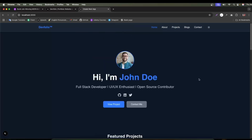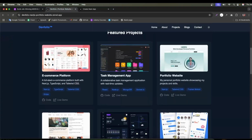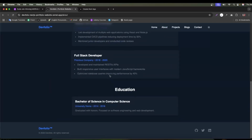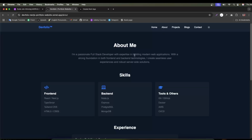Now we will have to make this about page here. Right now the about page is just a simple text, but we'll have this type of about text. Look, we'll have this type of about text. We'll have to present our skills, then we'll have to present experience, and then education. Okay, so next we are going to make this about page.